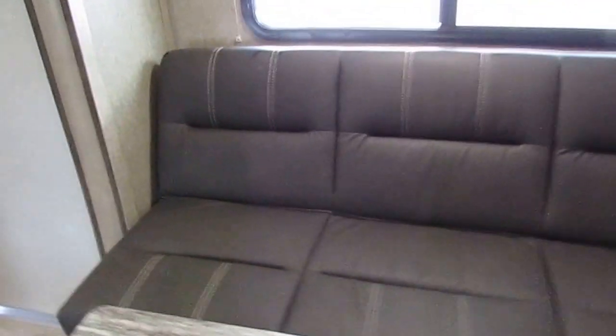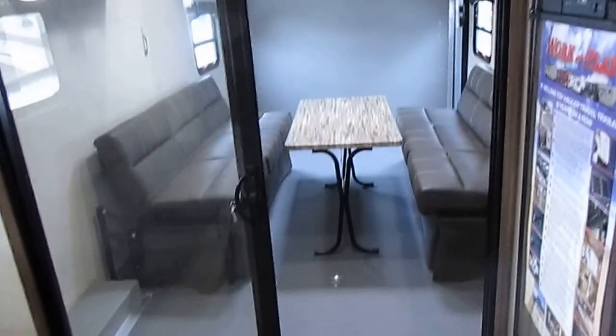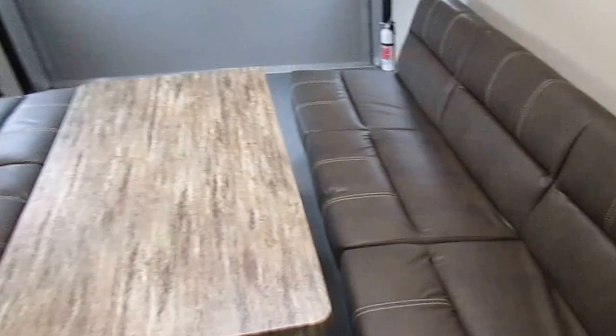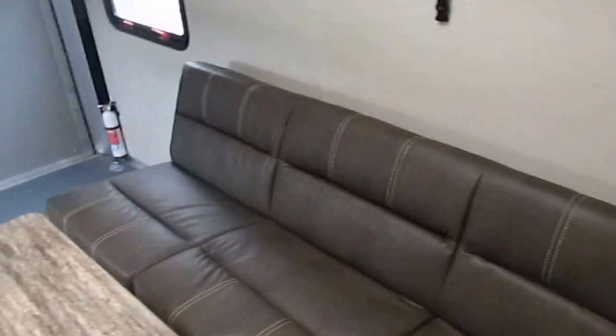And it's got the second table that's in here in the living quarters in front of your other sofa. Again, three adults can sit here, so you can sleep 8 and sit 9 people for eating. So if you like to entertain, or if you have a lot of people staying with you, this is a great option. It's so versatile, a toy hauler. Even if you don't have a toy to haul, a lot of people buy these to use as regular campers, and I'll tell you why.